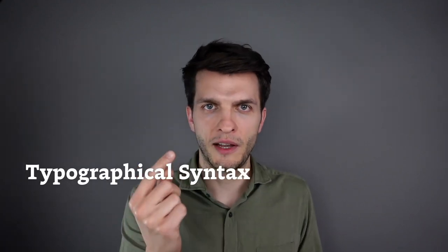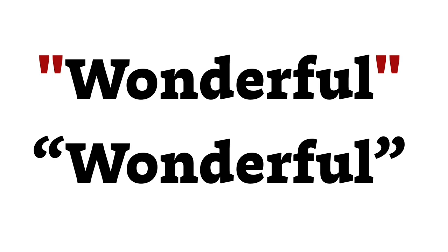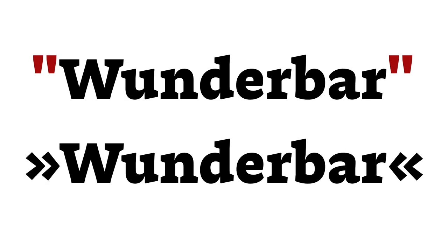Good typography is hard to formalize, but there are two typographic issues that I notice in many digital publications: bad typographical syntax and bad line breaks. Typographical syntax is just a fancy word for using the correct typographic signs like punctuation. Here's a very common example just to make sure we're on the same page. Instead of these typewriter-style quotes highlighted in red, typographers prefer the traditional curly quotes. And German typographers would use these or these. The typewriter quotes don't really exist in typography. It's okay to use them in informal correspondence like texting, but it's not okay to use them on a professional website if you ask a typographer.